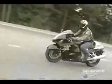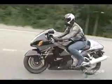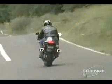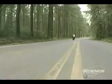The public had a similar reaction in 1999 when the Hayabusa was unleashed. It looked like it belonged on the racetrack, but for just $10,000, anyone could experience this street-going missile. The Hayabusa has been a big hit since its introduction. Everybody seems to like it. It's been very well accepted in the marketplace, and we see a really good future for it as well.